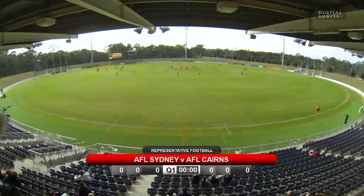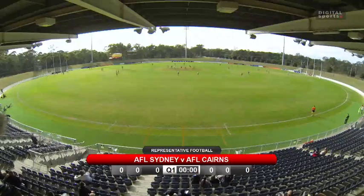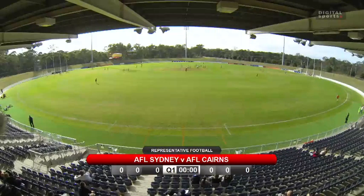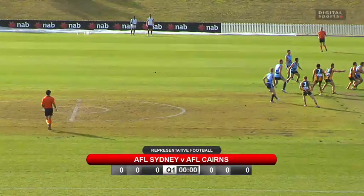It's representative football weekend here in Sydney, and we're here at Blacktown International Sports Park for the AFL Sydney versus AFL Cairns game, and we're just about to get underway. The first bounce being recalled by the umpire. It's a beautiful day down here, sunny morning here at Blacktown International Sports Park, and as I said, we're looking forward to a fantastic clash between these two sides, AFL Sydney and AFL Cairns.